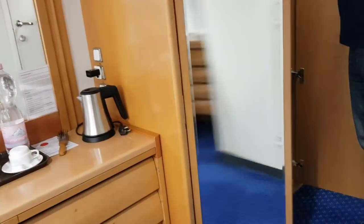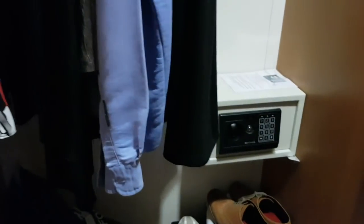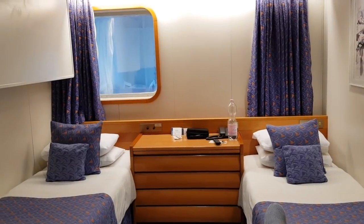Oh, yes, forgot the wardrobes. There's a lot of storage space in here. You've got a safe, a wardrobe, hangers and room above, which has the life jackets. And there's another single wardrobe door just by the door, which is big enough to put our case in as well. So no problems with storage whatsoever. So there we are, cabin 623 on the Marco Polo.